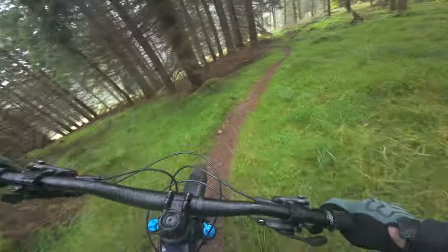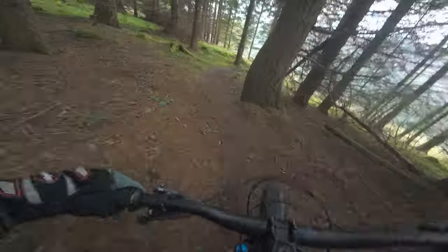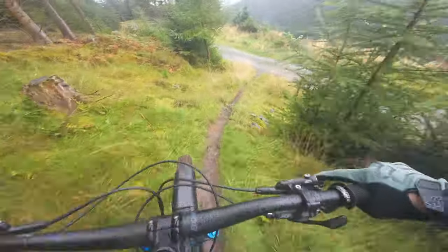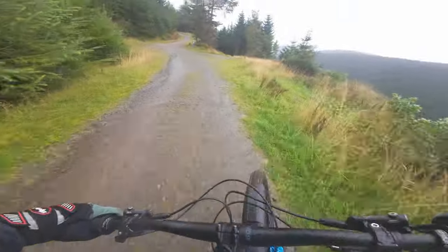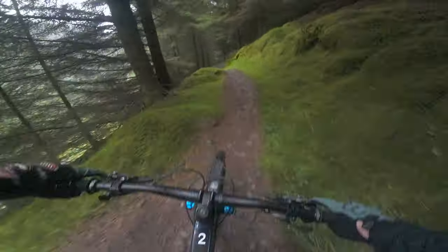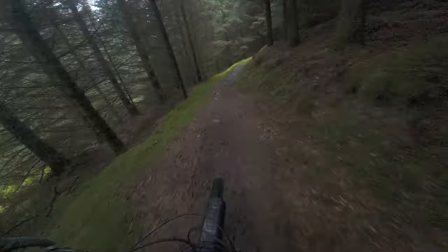That drop felt lovely. The rear suspension took it well. Well, here's a good test. These roots are horrible. Worked all right. This one's pretty contoury, but good fun. Oh. Bounces away.